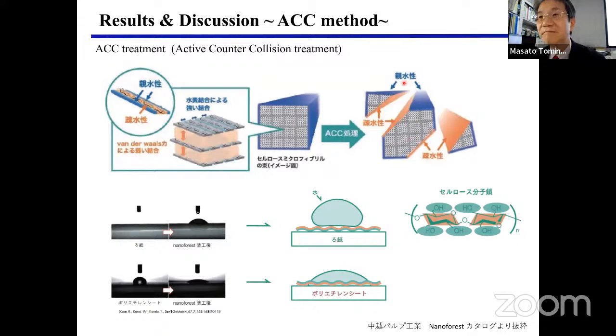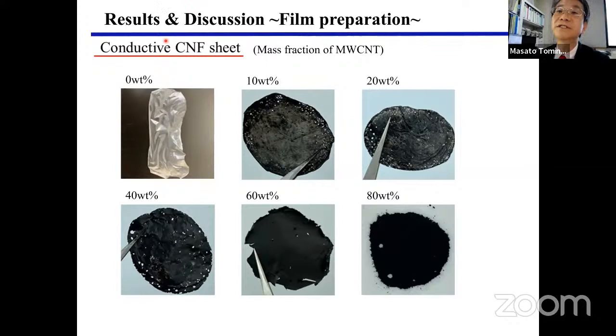And this is the CNF sheet, cellulose nanofiber sheet, we prepared. We changed the mass fraction of multi-wall carbon nanotubes. This number is the weight percent of multi-wall carbon nanotubes in the CNF sheet. Of course, 0% means no multi-wall carbon nanotube, only CNF. And then 10%, 20%, and finally 80%. In this case, only 20% is CNF, so this is not flexible and very easily broken.